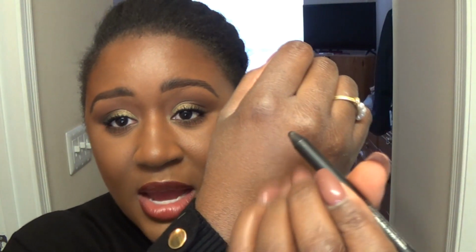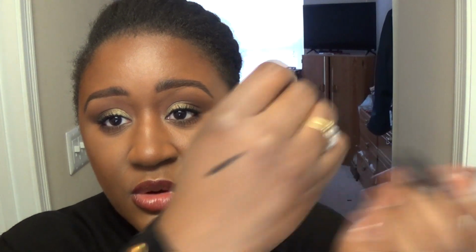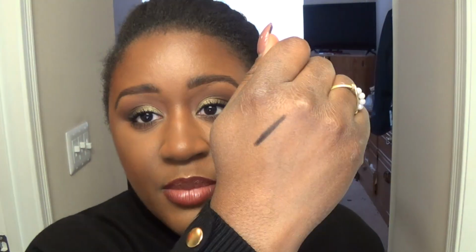I recently picked up the Infallible L'Oreal Longwear Pro Last eyeliner in the shade black, and this is a pencil liner. It's supposed to be waterproof, but it's easy to use and goes on seamlessly. So when I want to do my tight lining or just do a smudge of eyeliner at my lash line, then I'm going to use that.